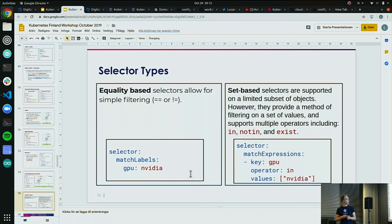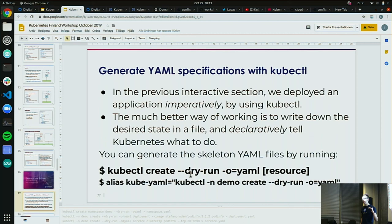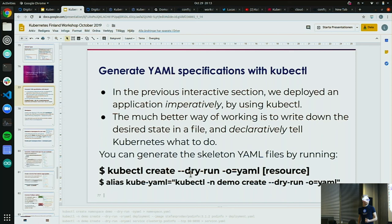So that's the theory. Now we get to action again. Very nice. To avoid that, you would have to write all of these things yourself, which will take some time. We will use a small trick. With kubectl create, we have the imperative. You used kubectl create pretty much right away. It's an alias for run, basically.